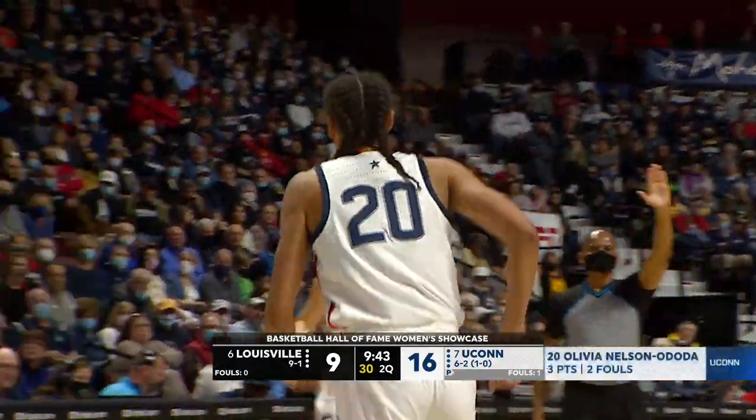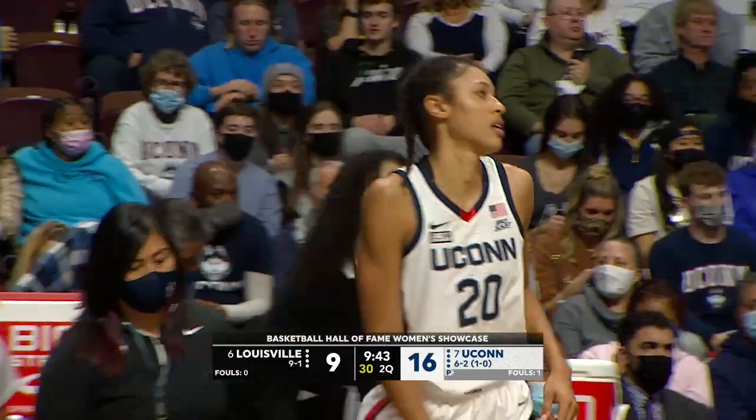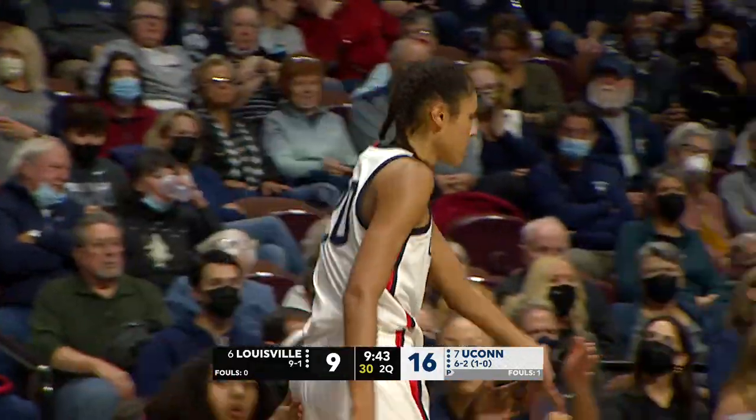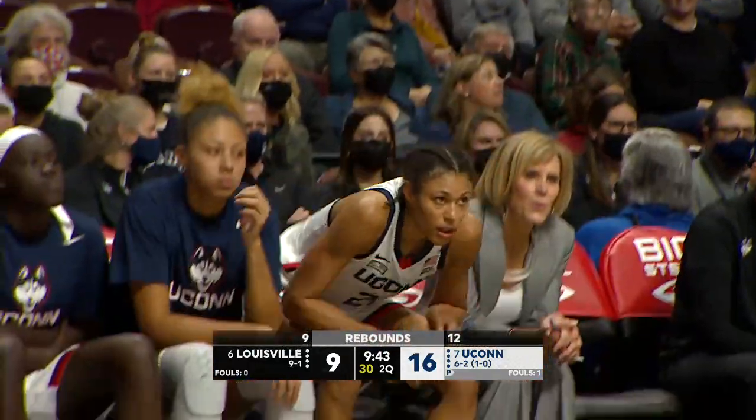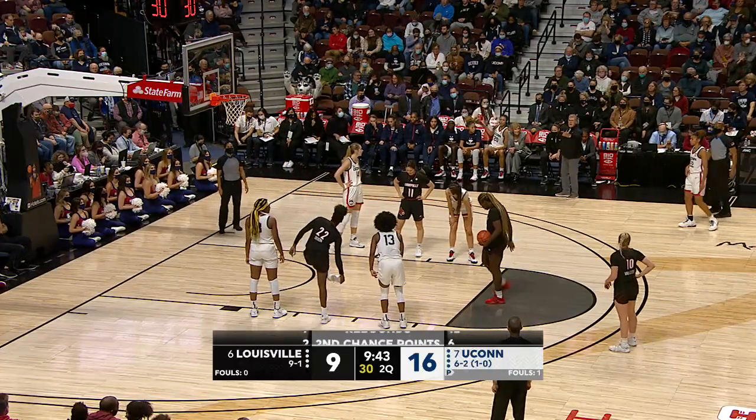Yeah, Connecticut with 6 second chance points so far in this game. They've been able to get to the glass, and on that last possession, you saw Cochran catch the ball on the elbow. This time she drove left, but she's really good from there. UConn a +3 in rebounding margin in that first quarter.